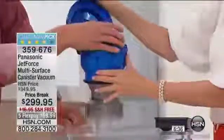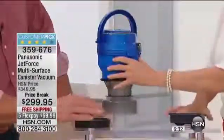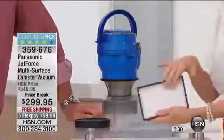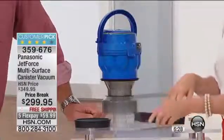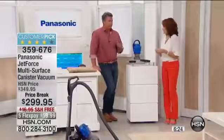This is obviously where your filter goes in, like that. And this is your washable. Right. Yep. And then this is your HEPA media, so that your exhaust is being taken care of as well. This is a great vacuum, and it's so easy in your hand. It doesn't want for anything.